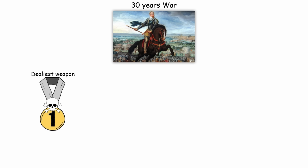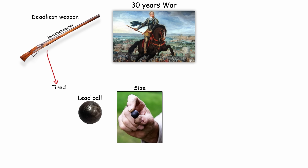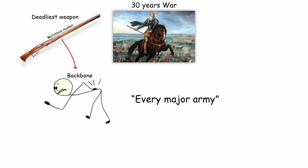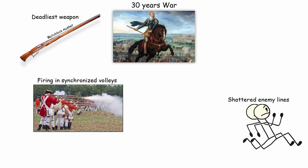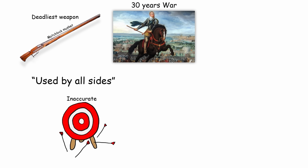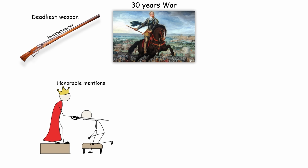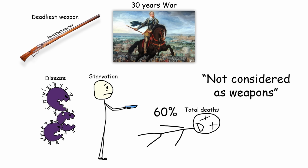The deadliest weapon in the 30 Years' War was the matchlock musket. It fired a lead ball the size of your thumb, tearing through armor and bones. Musketeers formed the backbone of every major army, firing in synchronized volleys that shattered enemy lines before a single sword was drawn. Used by all sides, it was inaccurate by today's standards, but deadly at close range and in mass volleys. Notable mention: disease and starvation caused over 60% of total deaths, but not considered as weapons.